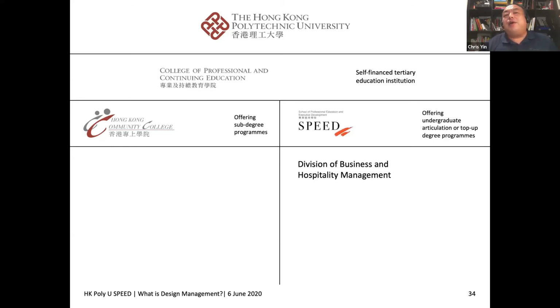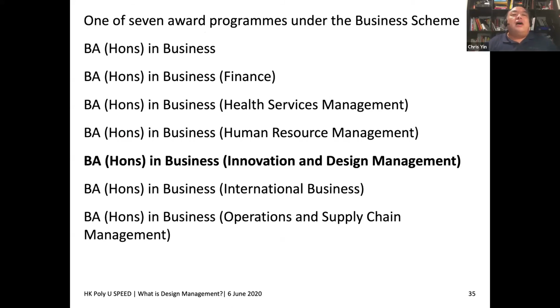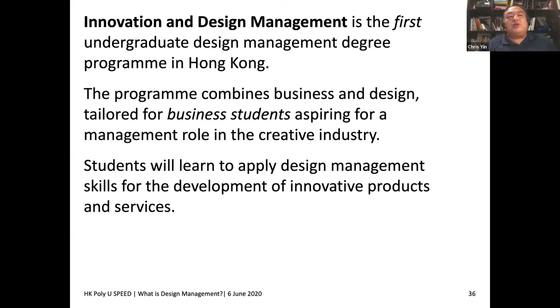So this new program is under the Division of Business and Hospitality Management, and also under the Bachelor of Honors degree within the business scheme. Within the business scheme, there are 7 different programs, and Innovation and Design Management is the newest program. This program is the first undergraduate design management degree in Hong Kong. I mean, there are a lot of other courses. Some are master's programs, some are more design related, some are certificates and so on. But we are the first degree program. This program combines business and design, tailored for business students aspiring for a management role in the creative industry. Students will learn to apply design management skills for the development of innovative products and services.